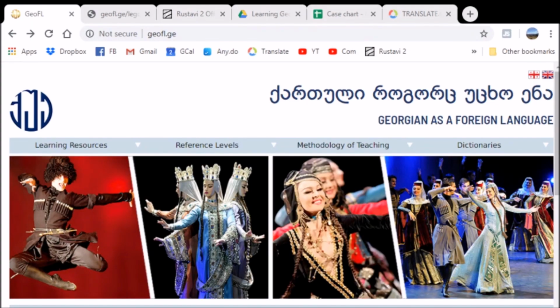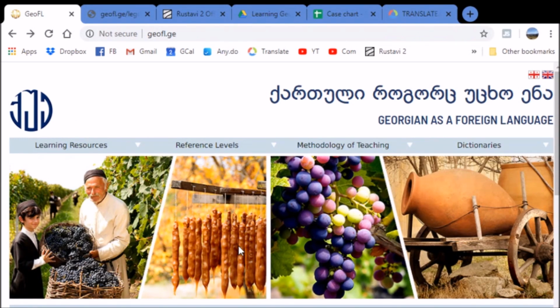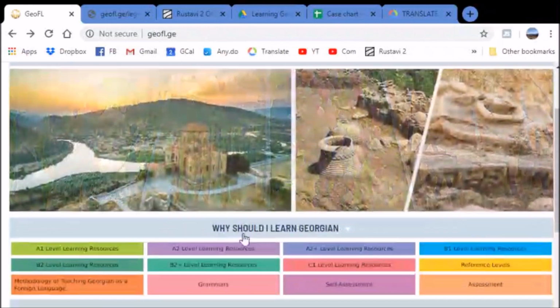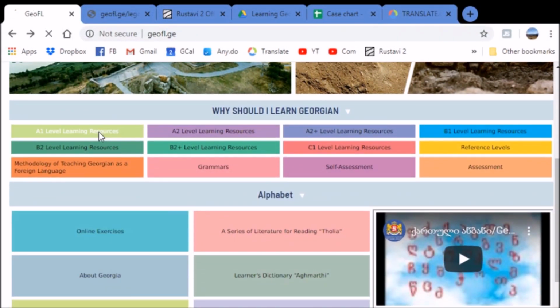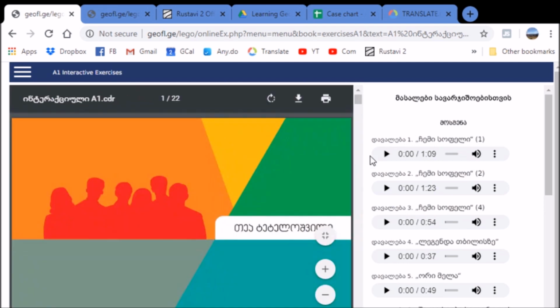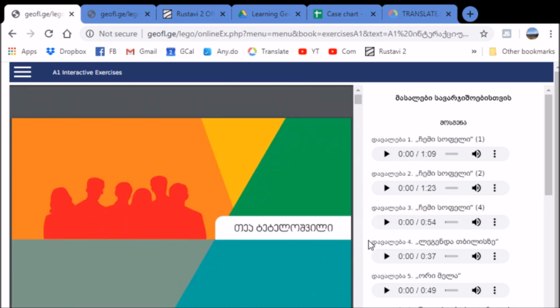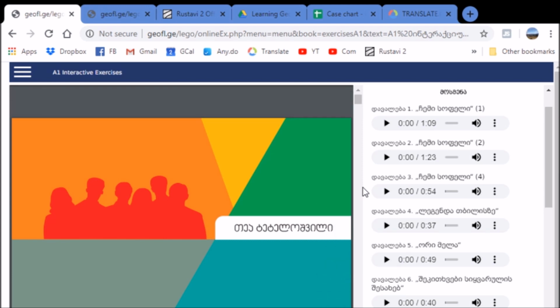This third resource is called Georgian as a Foreign Language, and it's a website, I believe, that's put on by the Georgian government, and there's a ton of good resources in here. I'll point out one, for instance, if you go to this A1 level, and if we go to interactive exercises, there's a bunch of audio clips here that you could listen to. I don't know if it has the exact transcript, but just kind of nice snippets, not too fast. You know, they read clearly.